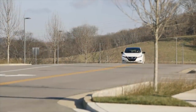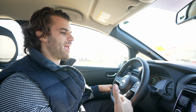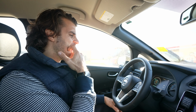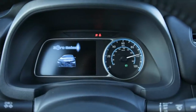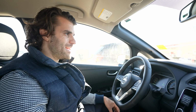What I really like is how quiet the car is. So you can hear us on the road now, or you can't hear us on the road now. It's extremely quiet. That's the benefit of any electric car. And the Nissan Leaf, using the gauges at the front here, really helps you gauge how efficient the car is being. There's an economy mode, which is great in the city.